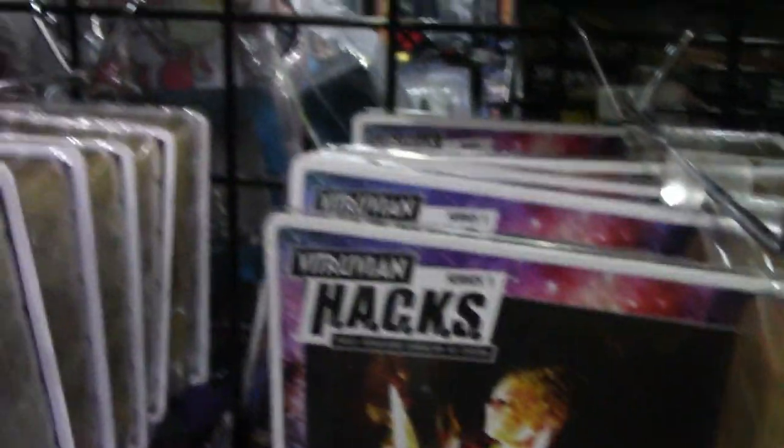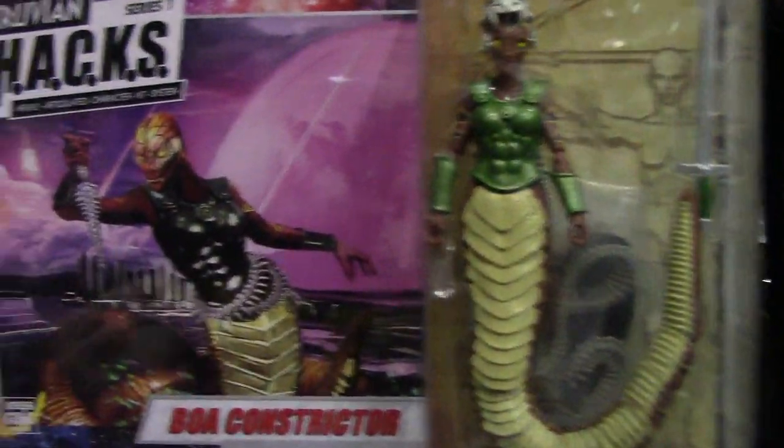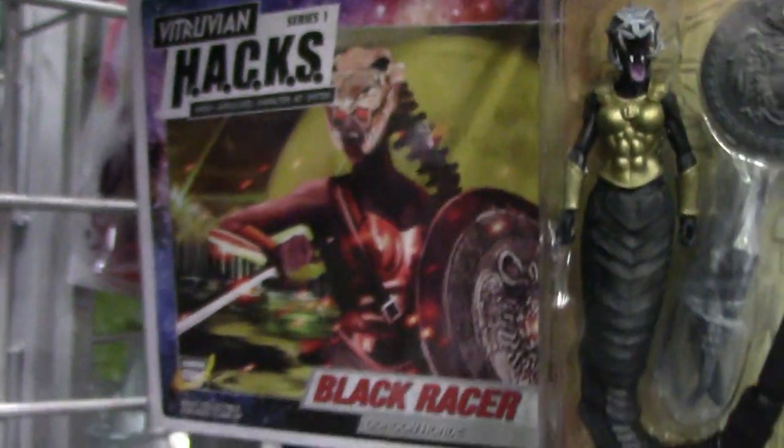Again, they have a bunch of the snake figures, different ones. This one right here is the Coral Gorgon. This is the Boa Constrictor one. So they're using the same body, just for different looks. Here's the Black Racer right here.